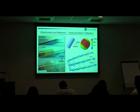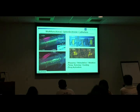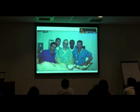So that's what we're working on now, putting electronics on catheter balloons. But we have all these different building blocks. You can make a very sophisticated, multifunctional catheter to do more sophisticated things. So here we have temperature sensors, LEDs, individual electrodes for stimulating, ablating, and measuring. And so we think there are a lot of opportunities in this kind of advanced catheter-based device for stretchable electronics. So that's the direction that we're moving.